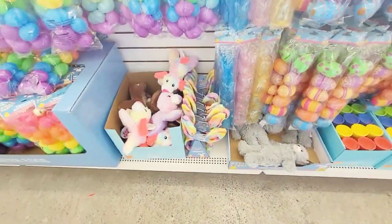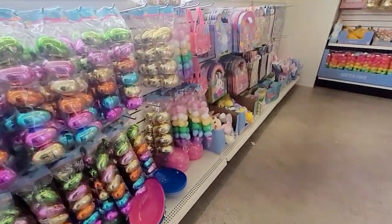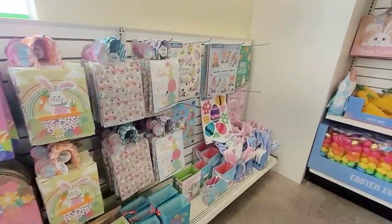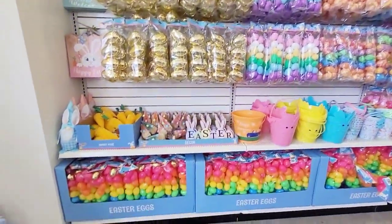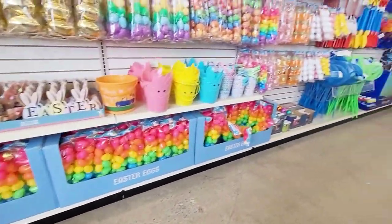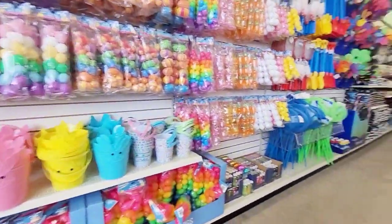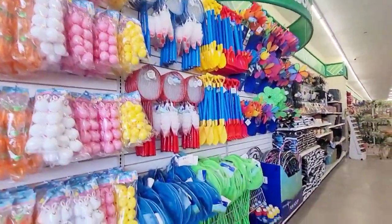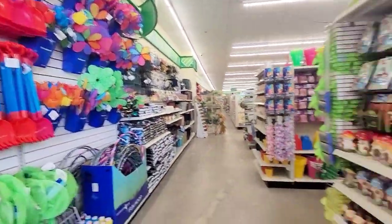Some great stuff here at this very store, guys. I can't believe that this store also sells Jamaican produce. Just stay tuned, I will show you some of the stuff that they sell that are from Jamaica. They have a lot of goodies for Easter, from Easter eggs to Easter decor to chocolates, just about everything for Easter you can get at this Dollar Tree, guys.